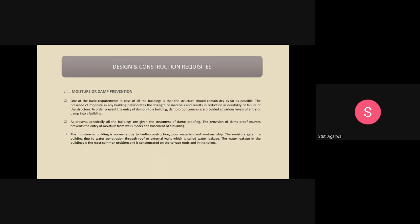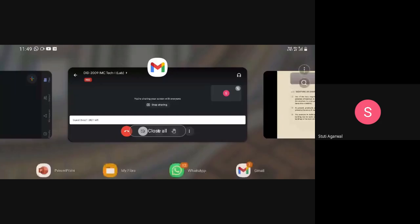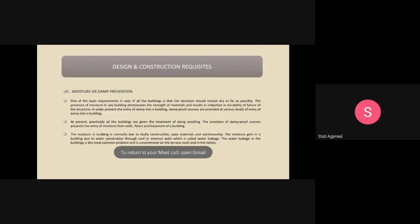Then we talked about the weather and all the effects of weather. We should try to prevent moisture from getting into the walls and the outer envelope of a building. Because one of the basic requirements in case of all buildings is that the structure should remain dry as far as possible. Because the presence of moisture in any building deteriorates the strength of materials, so the building materials will start to become less and less stable and less strong. That ultimately results in deterioration of the building itself.